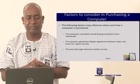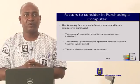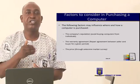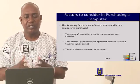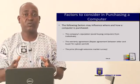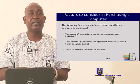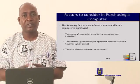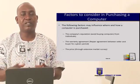have it rectified. Now, let's also think about the warranty agreement, which is also a factor to consider. Some buy without a warranty agreement, but you need to get a warranty agreement to cover a certain period. It is the repair agreement between the seller and the buyer for a period, and this is what we are talking about, the warranty agreement. If there is any problem with the system, you can still go back and have it replaced, or have another one put in place. Sometimes some of the parts could also be replaced based on the faultiness of the system.